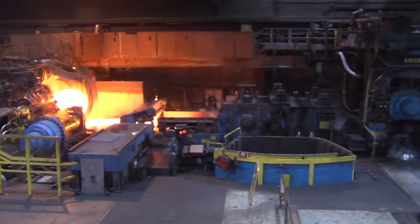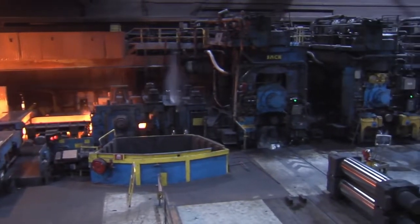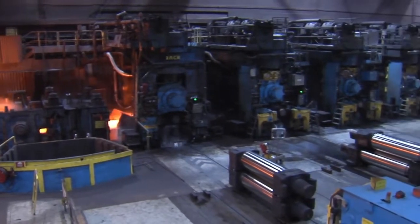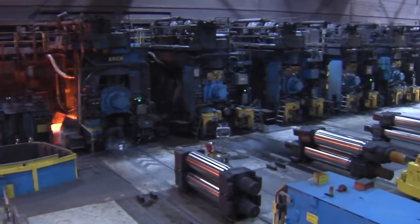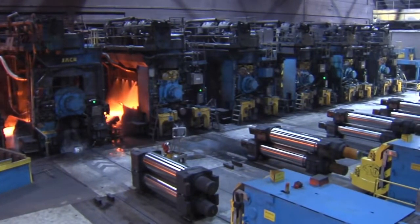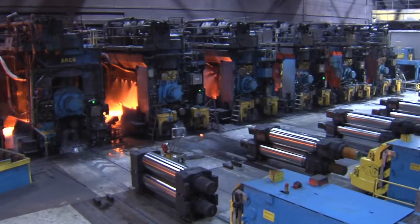The ends of the transfer bar are cut off and the bar undergoes further mill scale removal. After this, it's time for the next stage, the finishing mill. This mill consists of 6 stands in the shape of 4 high rolling mills. Here, the transfer bars, now called strips, are rolled into a thickness of between 16 and 1.8 millimeters.